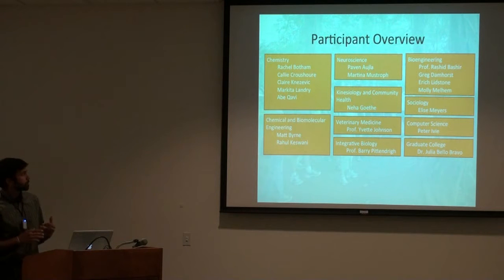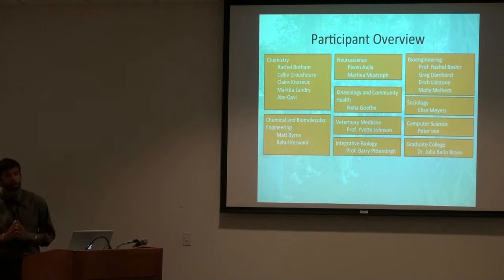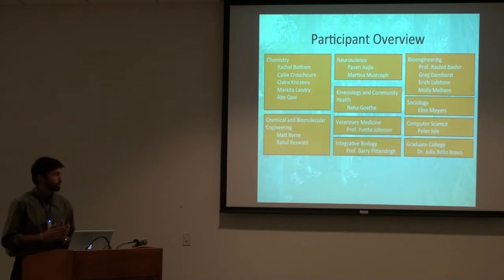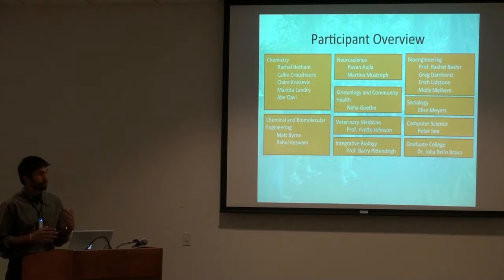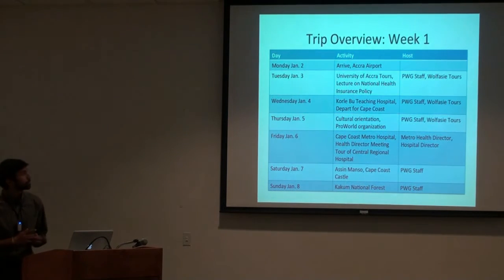So we're very fortunate to have all of these people on board, and we have a pretty good breadth of experience. Now, a number of the chemistry students are interested in screening, diagnostics, and pharmaceutical screening, and diagnostic and screening technologies in general. The bioengineering students on board have research interests ranging from tissue engineering to screening and diagnostics. And we have veterinary medicine professors interested in epidemiology, as well as a computer science student interested in electronic health records. So we have a number of students, and they were all interested in global health in some aspect of it.